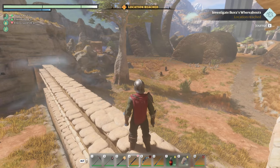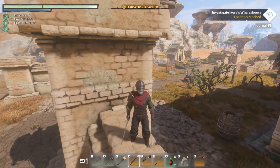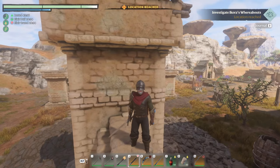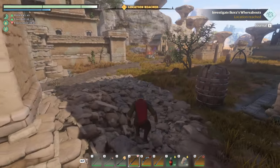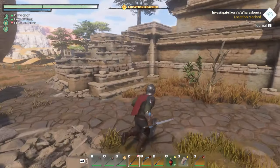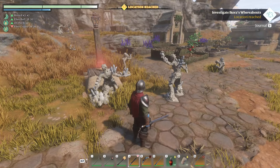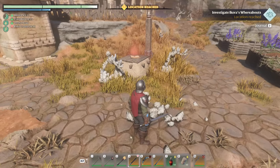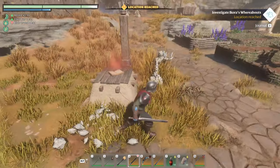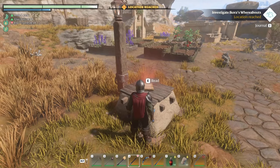There's a bunch of like folks all frozen, like in time here. Statues. So cute. Okay, so I see it right there. I see the glow. All right, let's go get it. It's like an army of these guys. Oh, that's cool. I'm just walking into that, by the way. That's all that's happening. Read.